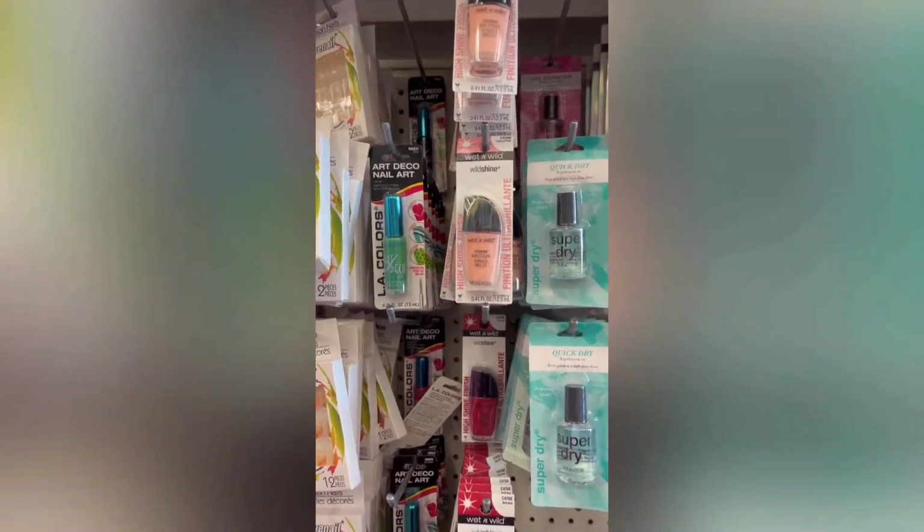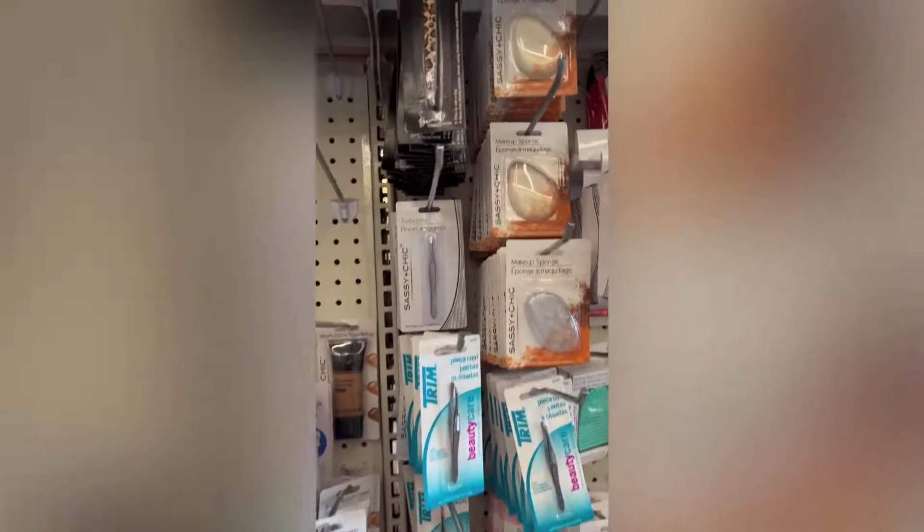I was definitely looking for the nail wraps, the sticker type, not so much the artificial nails. They are difficult for me to put on. They had a lot of cuticle oils going on, stuff I hauled before, the facial ice rollers, tweezers, got the eye patches.